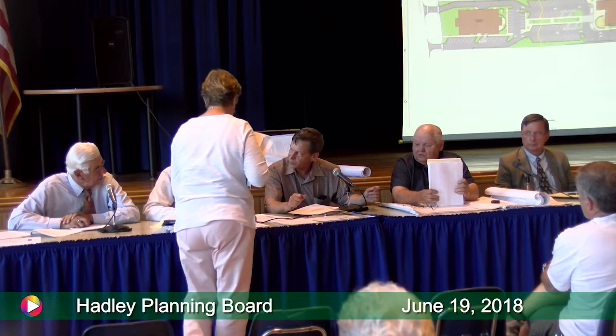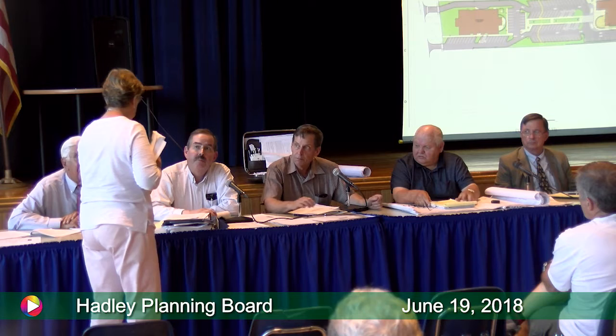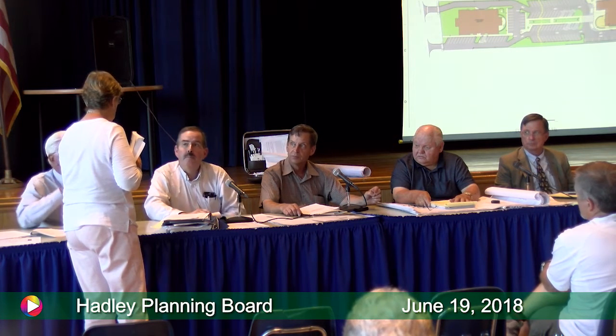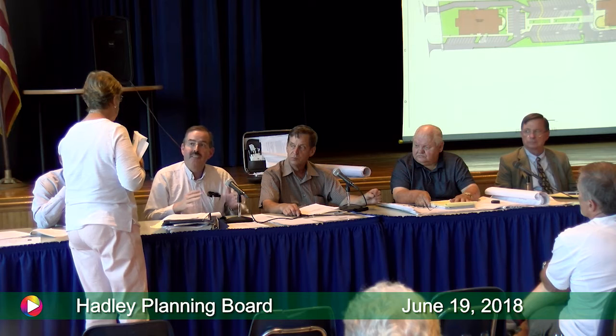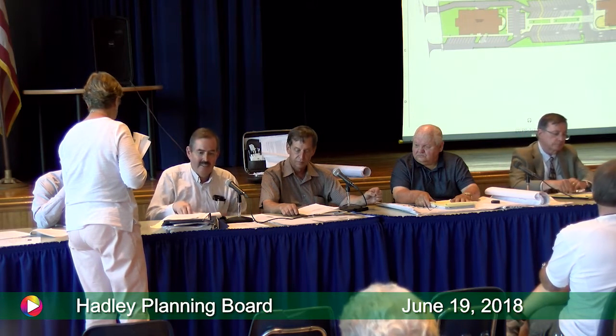Do you see any site plan approval for that or anything? So the buyer will probably need to do site plan approval, at least some version of it. Probably a modified plan. He'll have to come in and tell us what his business plan is, and then we'll figure out how much change he is doing. Yeah. So we need to talk to him.